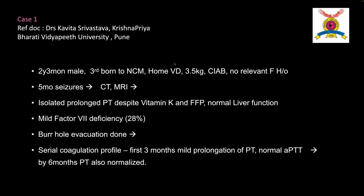The child was brought at 5 months of age to Bharti with a suspected diagnosis of battered baby, where the child had a bulging AF, multiple ecchymotic patches and nodules over the body, spine, and lower limbs. Severe pallor was there, and high BP, poor GCS. CT and MRI were done, which showed hemorrhage, SDH on the left side.